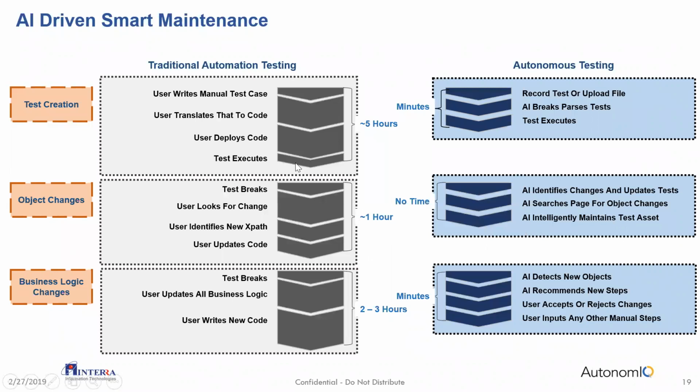And what that means in terms of test case creation, what would take hours, we do it in minutes. Actually, I'm going to demonstrate that to you right now on ServiceNow. And then if there is a business logic change, that typically means that somebody went in and changed the object attribute, object label, those kinds of things. We can adjust to that within minutes. What would take hours can be done in minutes. And we're going to demonstrate that as well. So these are the 3 major areas, the biggest time-consuming activities, that we bring from hours or days to minutes, and that is the ROI.